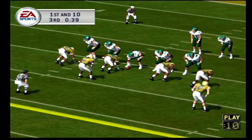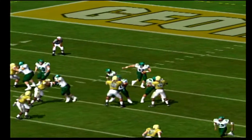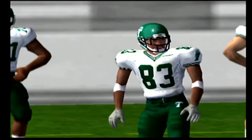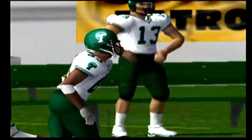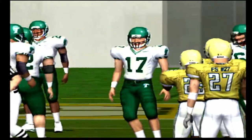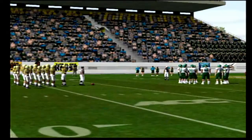Going with the shotgun here. Gets the ball. No, they faked it. He lets it go, and they couldn't hook up on that one. Boy, would he like to have that one back. Yeah, you're right. This offense relies so much on timing, and as you saw there, when their timing gets knocked off, they have a tough time connecting on plays like this.